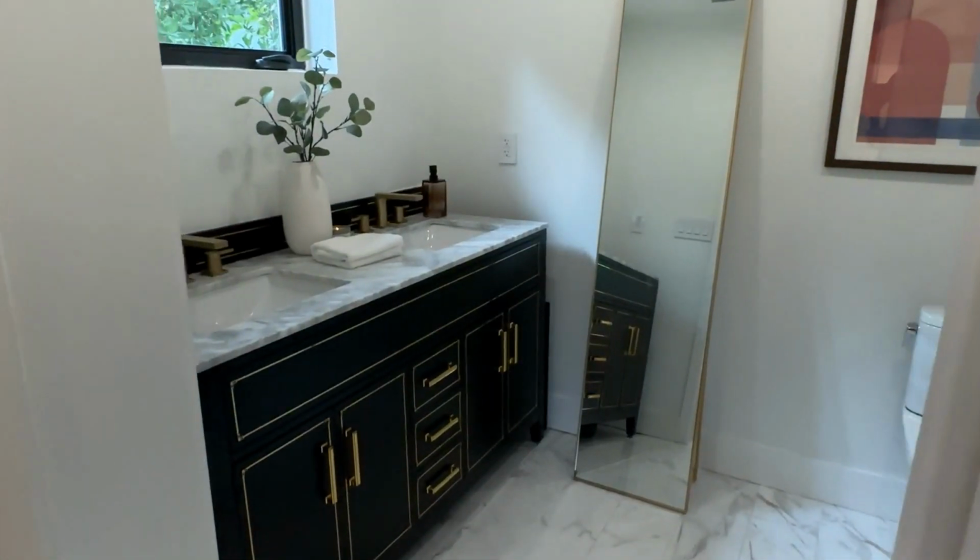Are you looking for a move-in ready home in Morningside? A home that's been completely renovated, new roof, new plumbing, new electrical. Welcome to 670 Northeast 51st.